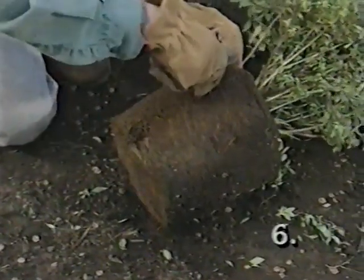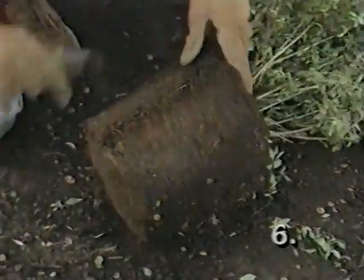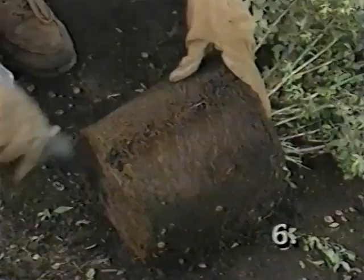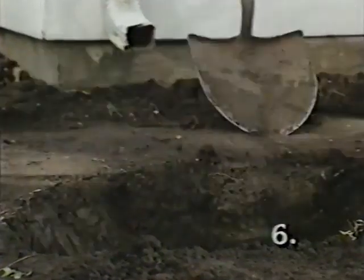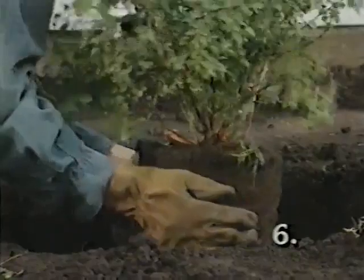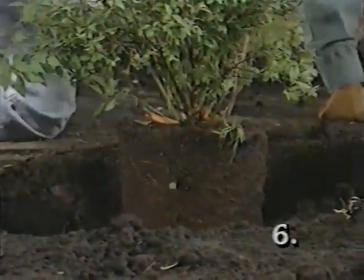These container-grown roots tend to grow in circles. So before planting, take a knife and make 4 or 5 vertical cuts like this to get the roots growing out again. Then it's ready to go in the hole. Okay, we're all set. Now, the rest is the same as for balled and burlap shrubs: backfilling, watering, and building a basin for water above the root ball.